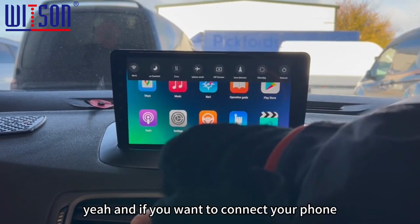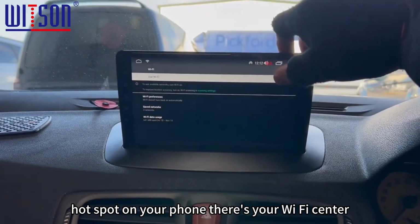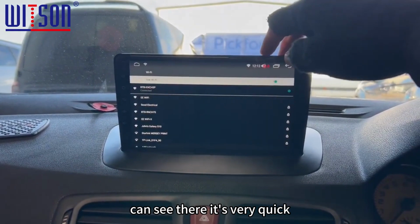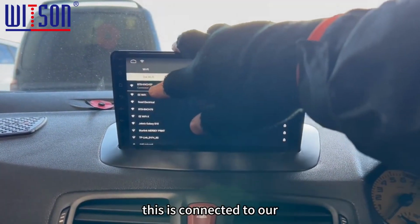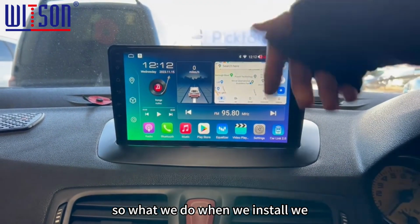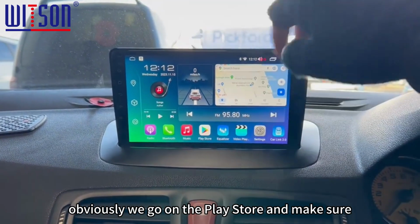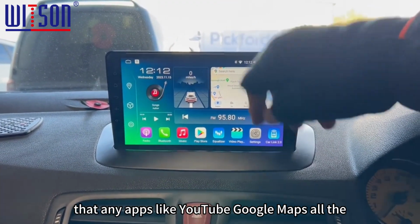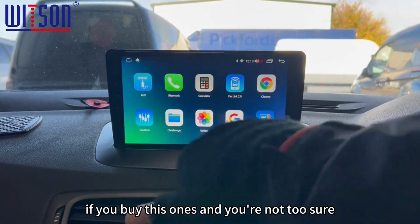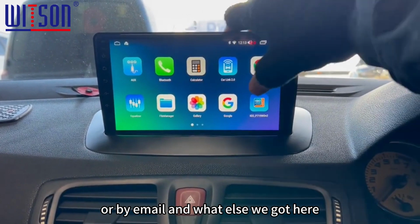If you want to connect your phone system to your hotspot on your phone, there's your Wi-Fi center. So you can switch that on and find all the hubs in the area. As you can see, it's very quick. This is connected to our hub in here when we do all our testing and updates. So what we do when we install is ensure all the apps are up to date. We go on the Play Store and make sure any apps like YouTube, Google Maps and all the browsers are up to date. We'll do that during the install. It's a dead easy process. If you buy this from us and you're not too sure, give us a shout. We can work through it on the phone or by email.